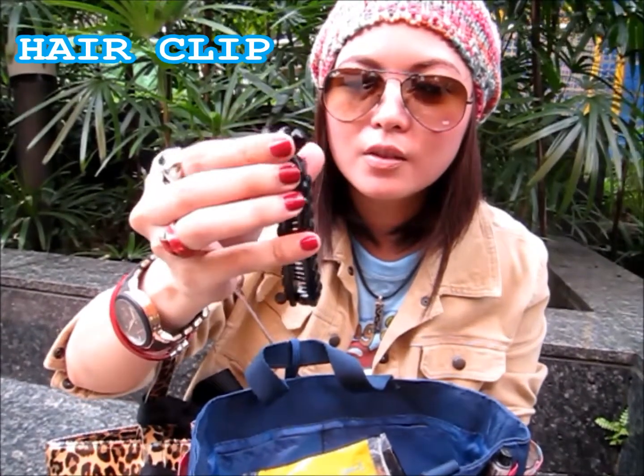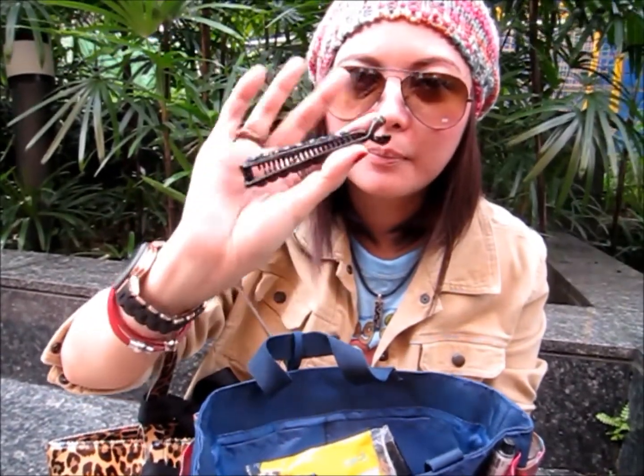See, all empty. Also have a clip, which I got from Daiso, $2. I don't like the tie, so this one is just like a banana tie. So they call this banana. And for days that I am like, I need an instant boost. It's very hot. So this one's really good.